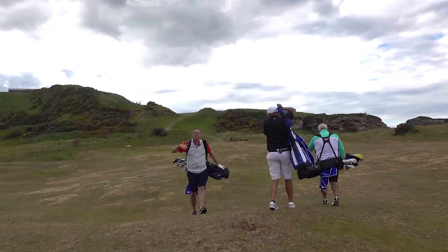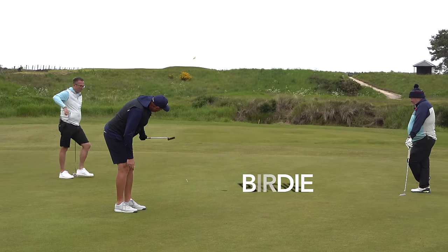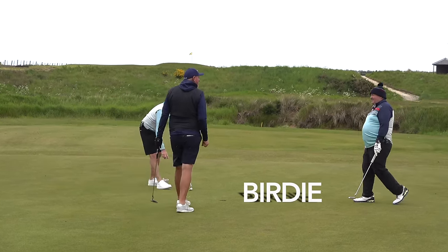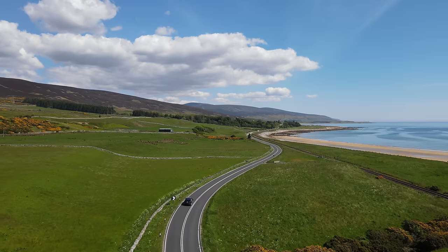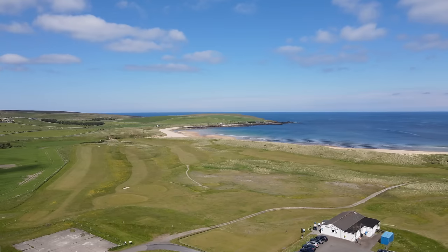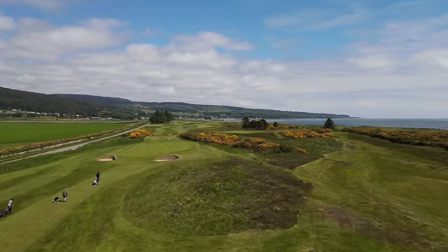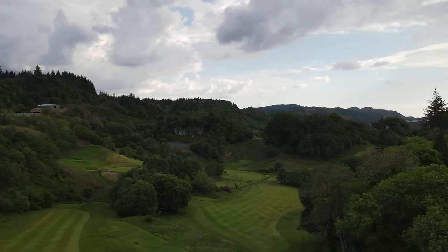So we have been doing this thing where we have a birdie, we have a shot of whiskey. We're owed 3 whiskies from yesterday at Tain. If you've not seen that video and all the series of the Golf Hidden Gems, we've been on the NC500. We've done Wick, Reay, which was fantastic, Durness, which is unbelievable, Golspie, and we've done Glencruitten in Oban.